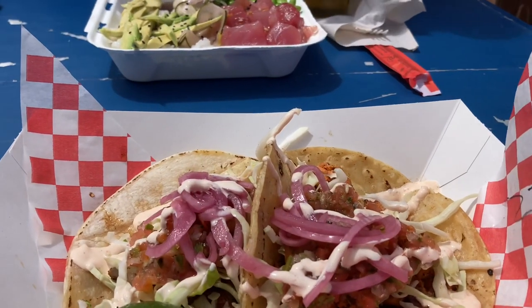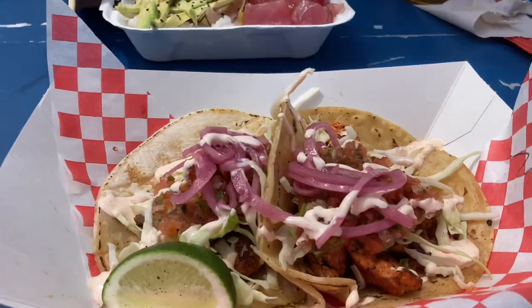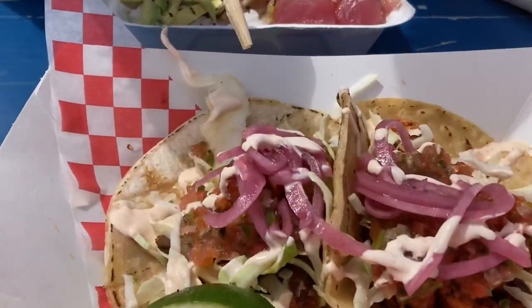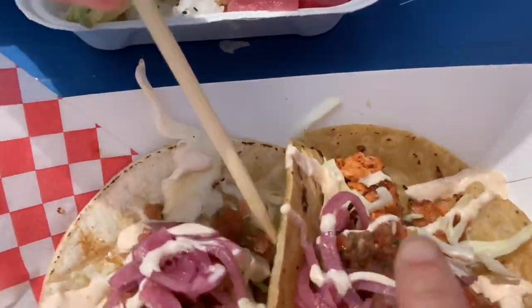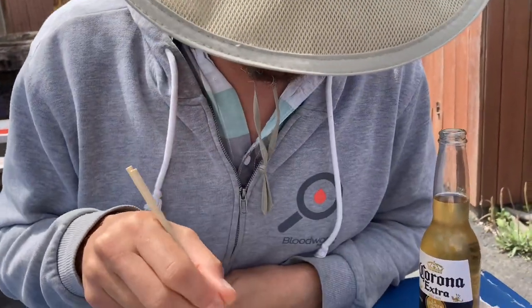Got a salmon fish taco and a rockfish taco. Which one's this? I can't quite tell. I think this is the salmon. It looks a little more pink there. Yeah. What did you get? Oh, that's right. I got the ahi bowl. All the fish here is sashimi grade.